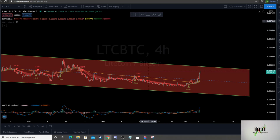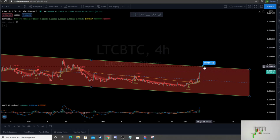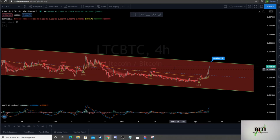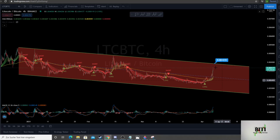If we reach this line here, this point here, that's very, very important. If we reach this point here and we see a rejection to the downside, it's maybe time to close your Litecoin trade, because of this Litecoin versus Bitcoin chart here. That's very important. We're going down and we are still here in this downtrend.